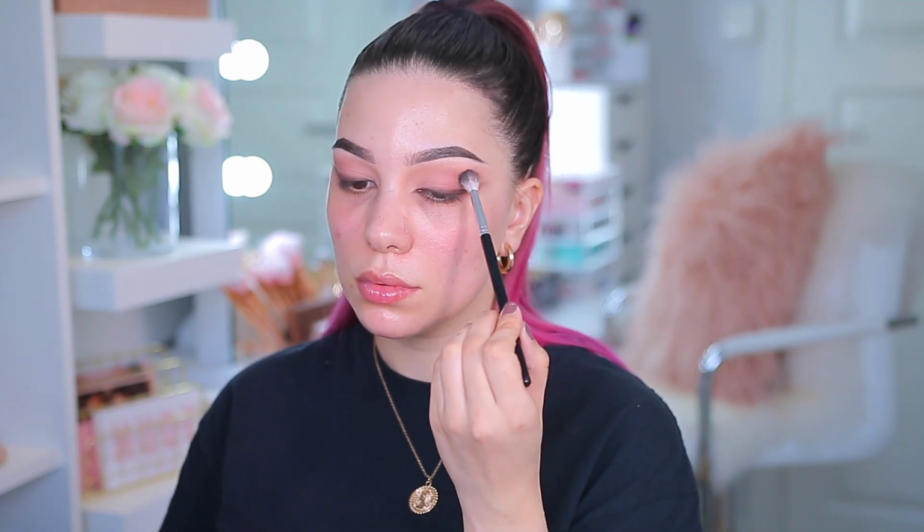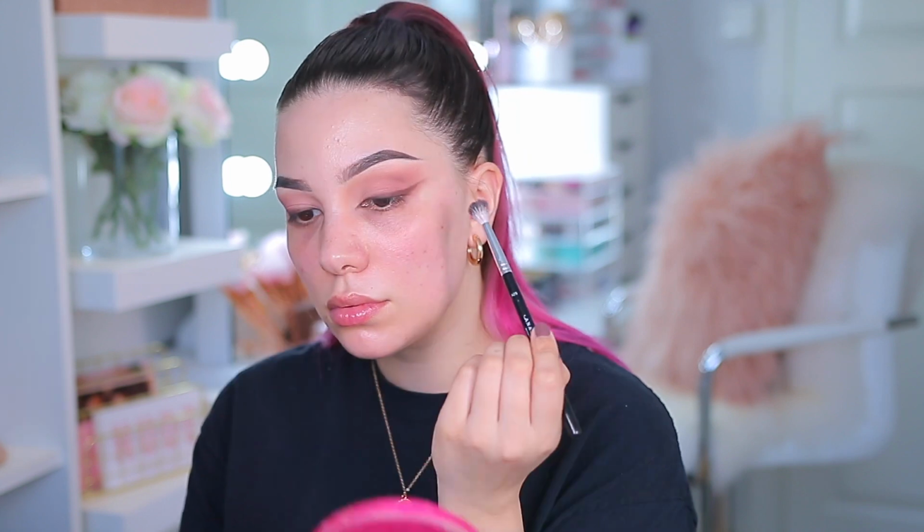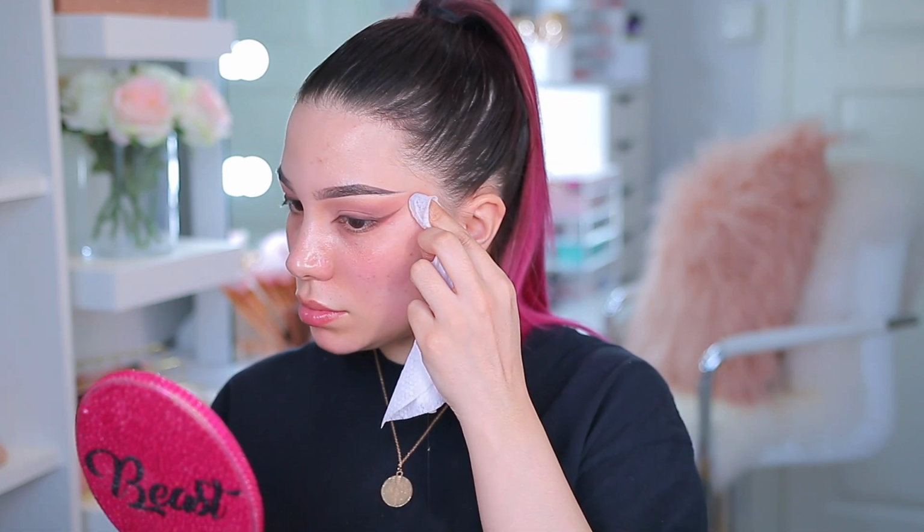Then here I have hooded eyes, you guys, so I like to shade a little bit of my brow bone to give that illusion of a bigger lid space. And then I'm just going to clean up my liner to pronounce it even more, really take it up, and you guys can see it really lifts my eyes a lot.